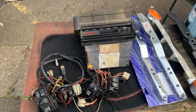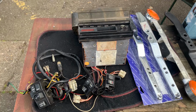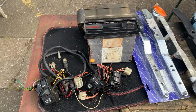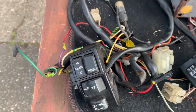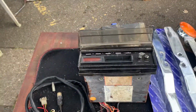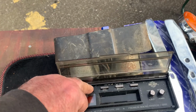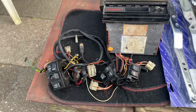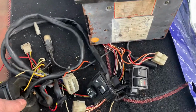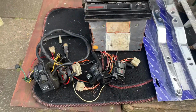That's my for Custom Cruises, very rare bit of kit here. We've actually got Harley Davidson FXRT fairing and the controls, which are super rare. And better than that, we've got a radio that looks like someone's converted this later radio to work with the Harley FXRD or FXRT switchgear, which is pretty unbelievable. Never seen that done before ever.